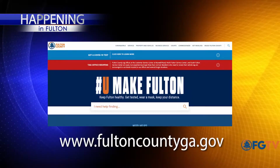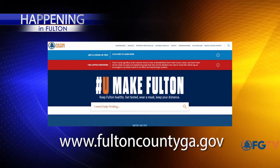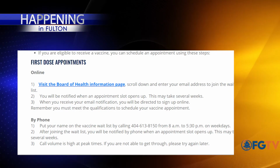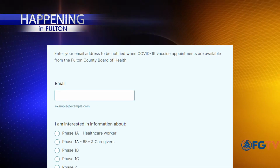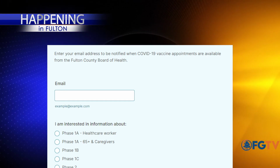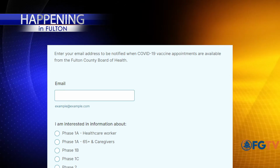So in the meantime, we have people who are interested in getting a vaccine sign up on our wait list. And the way that they do that is they go to the Fulton County government website. And on that website, you will find a link for signing up for the vaccine. When they click on the link, they'll give their email address, and they'll get a confirmation email saying that we now have your email address. So when slots actually open up, when we have vaccine coming in and we're able to open up appointment slots, then that person will receive an email from us with a link to where they can actually make an appointment.